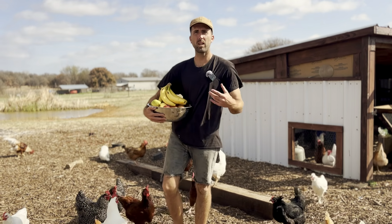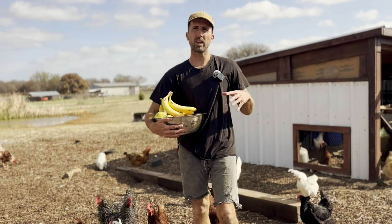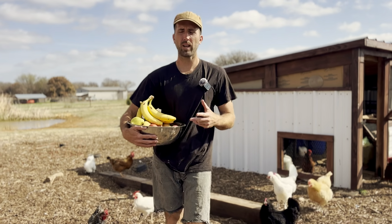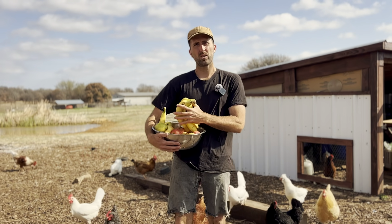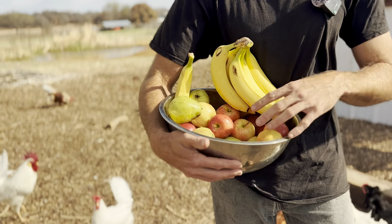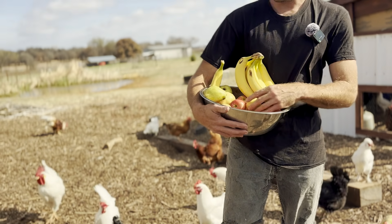Hey, so I know many of you, including myself, use chicken feed for our chickens, right? Whether it's layer feed, scratch, whole grains. But how many of us really give our chickens whole foods, like lots of different options and variety? So what we're doing here today is we've taken all these apples.